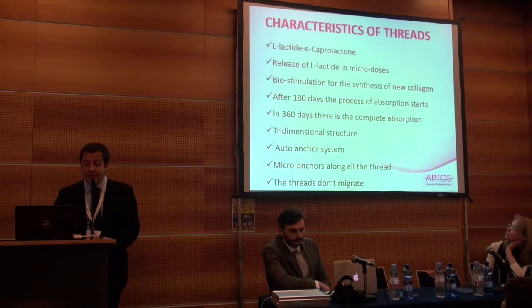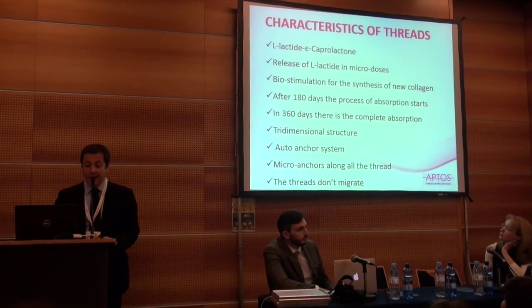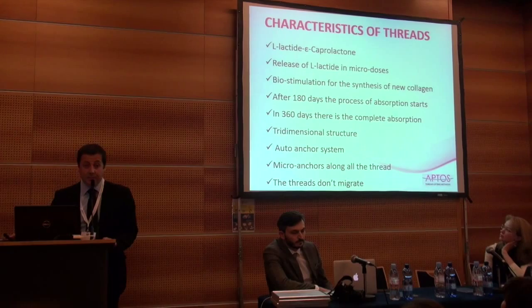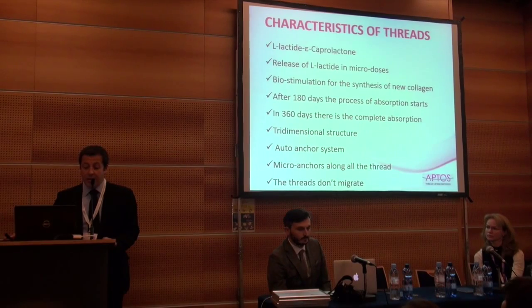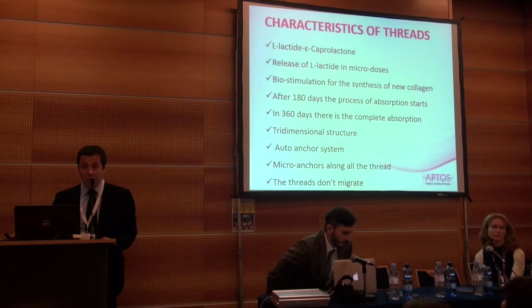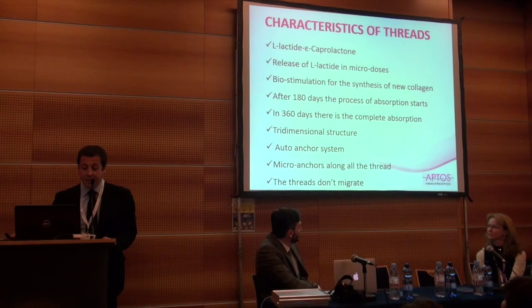These are the characteristics of this kind of threads. They are made of polylactic acid and caprolactone. There is the release of polylactic acid in microdoses. There is a biostimulation for the synthesis of new collagen. After 6 months, they start the process of absorption of the threads, and more or less in 1 year, we have the complete absorption of this kind of threads.